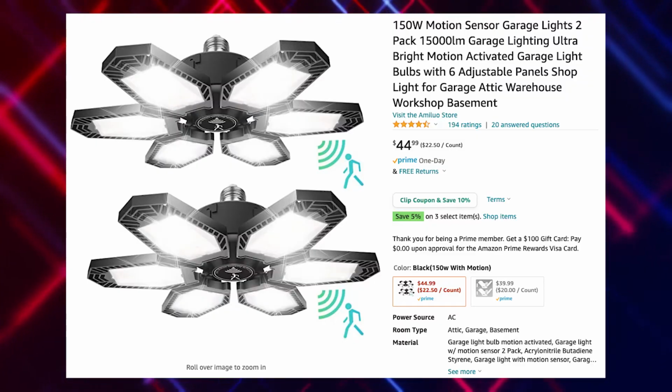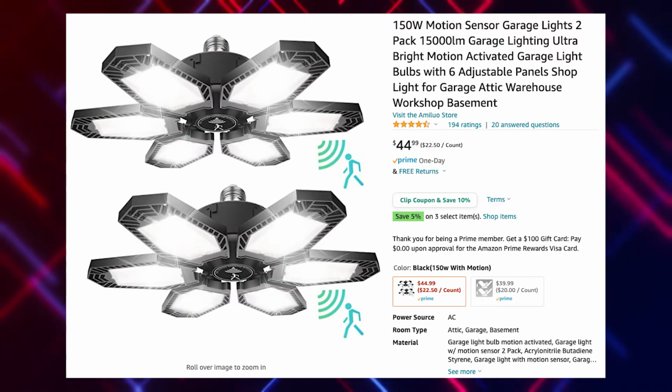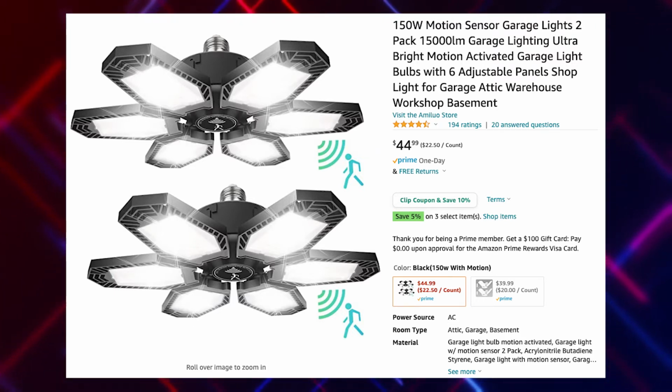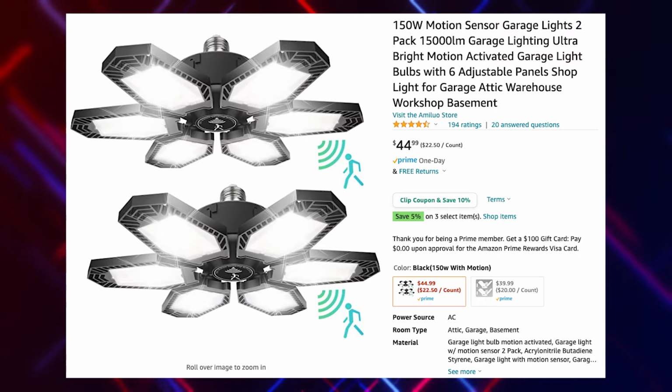And guys, for $45 for two of these, especially if you have basically two spots in your garage to be able to plug this in, understanding that it's going to last you for 50,000 hours, that's absolutely fantastic. So far in just my limited testing here, I'm really impressed with this. And guys, I'll continue to check on it and see how it does over the next several days, but so far so good. So kudos to you, Brandon.